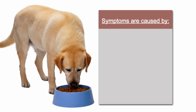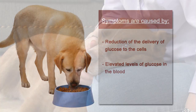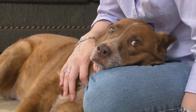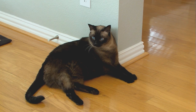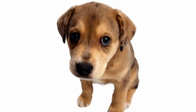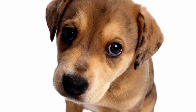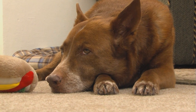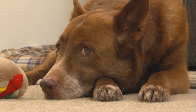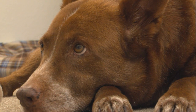The symptoms of diabetes, however subtle or apparent, are caused by both the reduction in the delivery of glucose to the cells and the elevated blood levels of glucose that is unused. Diabetes tends to afflict adult dogs and cats, and since they cannot communicate how they're feeling, lethargy is often mistaken for maturity. It would be obvious that something was wrong if a rambunctious puppy or kitten suddenly became lethargic. But a mellow adult dog or cat may seem normal when it's actually energy deprived. Therefore, lethargy is often overlooked as a first symptom of diabetes.